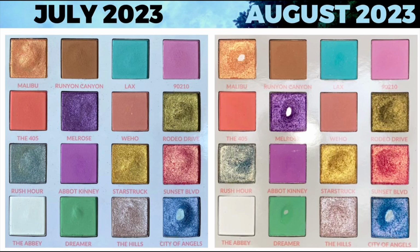So for Rodeo Drive, I said in my last update that I am going to hit pan on this one, like this is my focus shade, but I guess my focus shifted away from this one because I was pairing it a lot with my shades in pan, those eyeshadows, and once I hit pan on them, then I kind of drifted away from using it. So last update I had 7 uses on this one, and this month I only used it 3 more times for a total of 10 uses. So this is not going to be the shade I will be focusing on to hit pan.